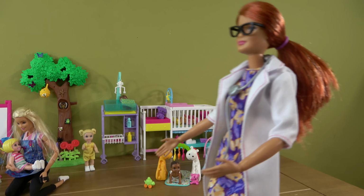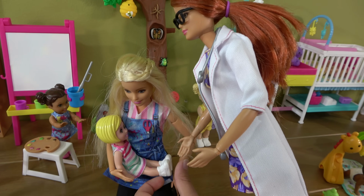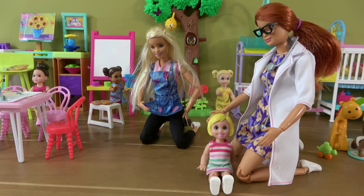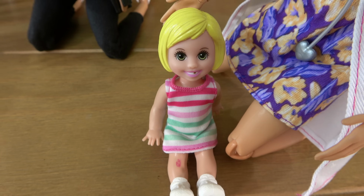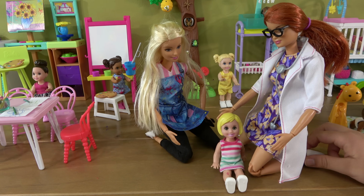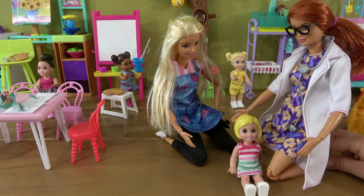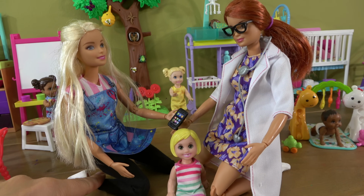Bye. Oh, where's my little patient? Is this my little patient? Oh, yep. Ew, Sasha. Okay, Sasha, I'm just going to check your little boo-boo. Okay, it doesn't look that well, and it doesn't look too bad. Don't worry, Barbie. I'm going to take her to my office and fix the leg and then call her mom to pick her up. Oh, thank you so much, Nurse Megan.